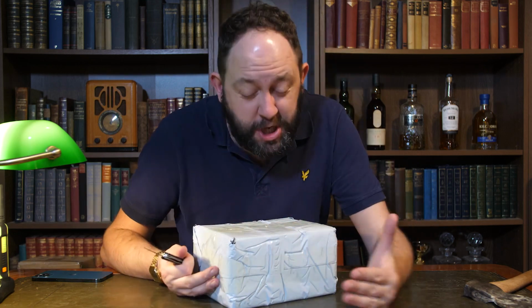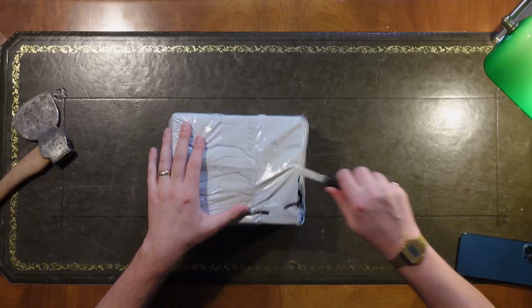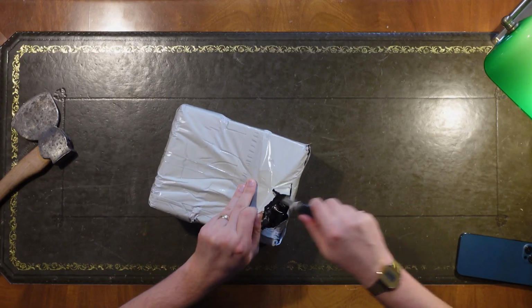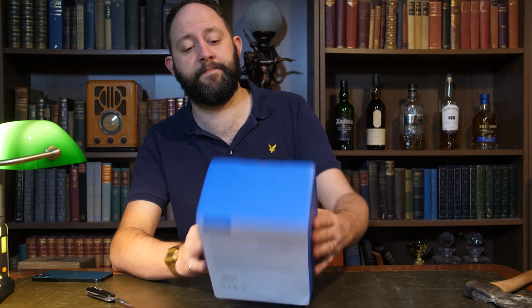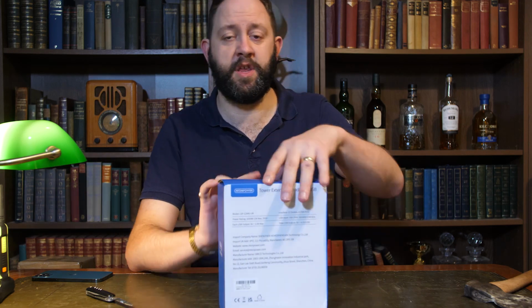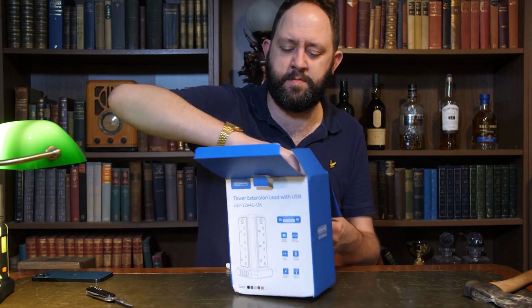Come on, we're gonna get some good stuff now. Come on. Give me something I've never tested before. Give me something awesome. Tower extension lead with the USB. How exciting!